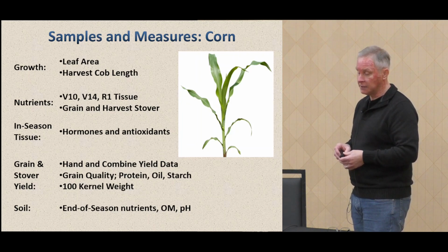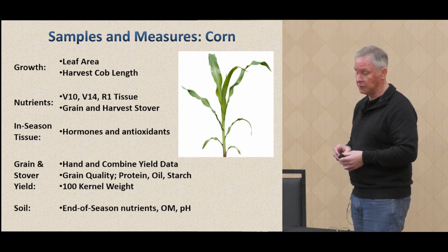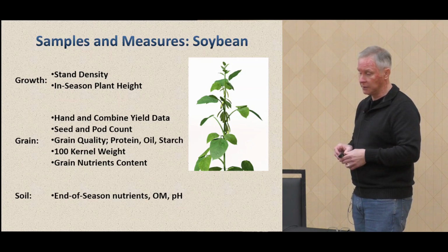Hormones and antioxidants, we did a little bit of that with the yield igniter. Most of that was done with another company's product though. Then the grain and stover yield, we looked at all of those qualities right there. And of course the end of season nutrients. On soybeans, we looked at stand density, plant height, a multitude of things for the grain. One of the big things that I'll talk about a little bit later is the pod count, and then end of season nutrients again.